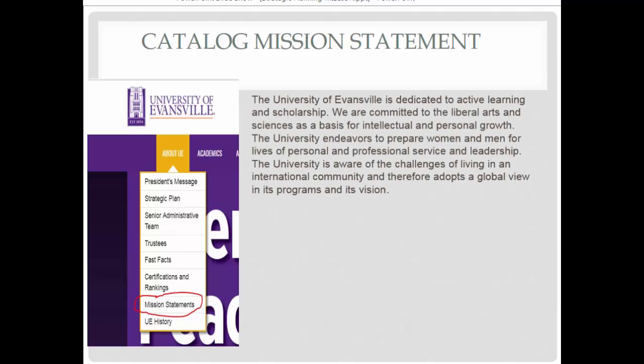The University of Evansville is dedicated to active learning and scholarship. We are committed to the liberal arts and sciences as a basis for intellectual and personal growth. The university endeavors to prepare women and men for lives of personal and professional service and leadership. The university is aware of the challenges of living in an international community and therefore adopts a global view in its programs and its vision.